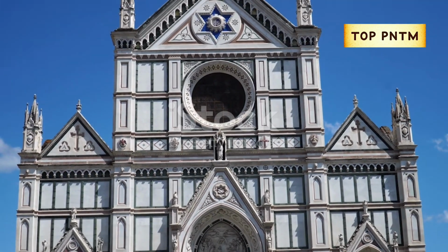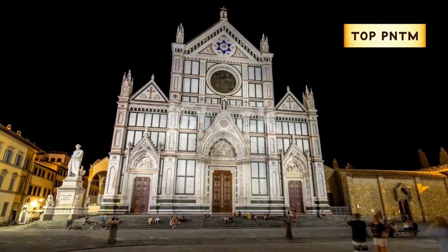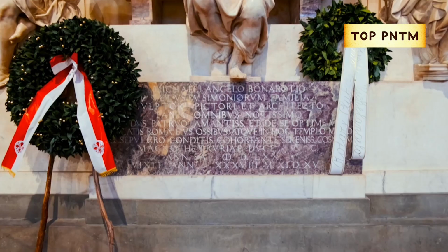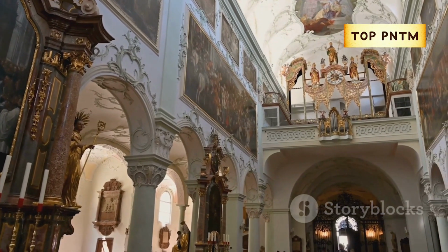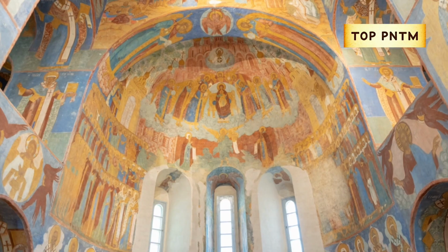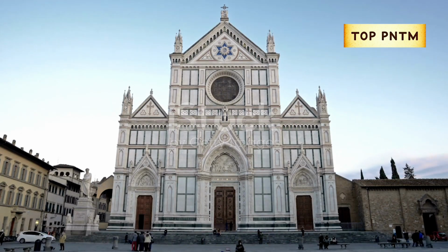Get ready for some serious history because we're heading to the Basilica di Santa Croce, also known as the Temple of the Italian Glories. Inside you'll find the tombs of some of Italy's most famous artists, writers, and scientists, including Michelangelo, Galileo, and Machiavelli. But the Santa Croce isn't just about the dead, it's also home to some incredible art and architecture. Check out the stunning frescoes by Giotto, the ornate chapels, and the peaceful cloister.